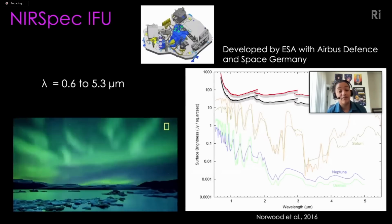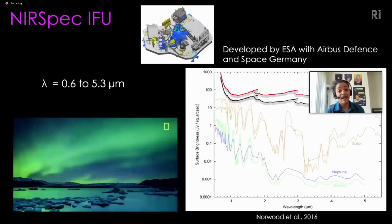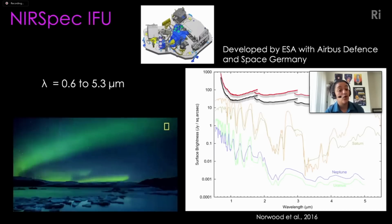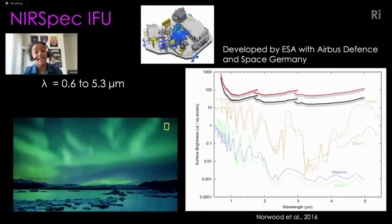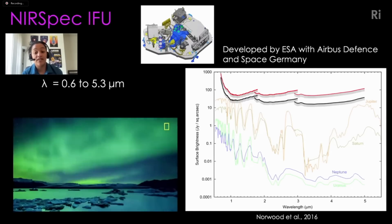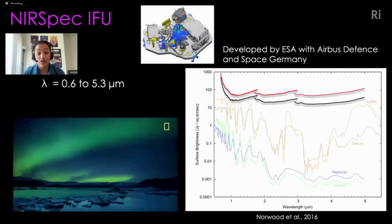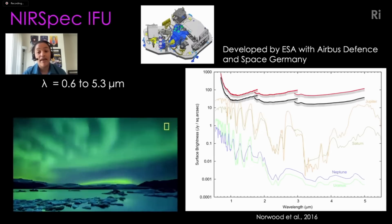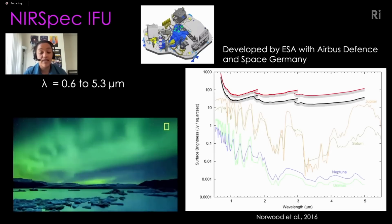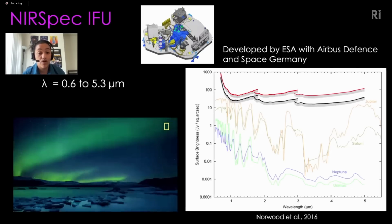So NIRSpec was developed by ESA, the European Space Agency. So the NIRSpec IFU provides spectra from 0.6 to 5.3 microns, and it's mostly being used to look for evidence of the magnetosphere at Uranus and Neptune, and look for a chemical called H3+ that is formed in the very high atmosphere and is a sign of auroral activity like the northern lights on Earth.